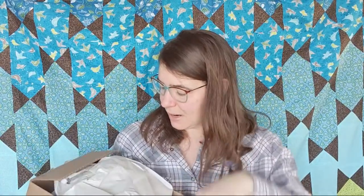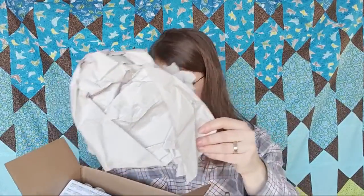Oh, and I saw someone asking where I am. I'm in Canada, British Columbia, Kelowna. So I have a border crossing for all these seeds to come to me. And oh, my sad story, I'll save it for later.